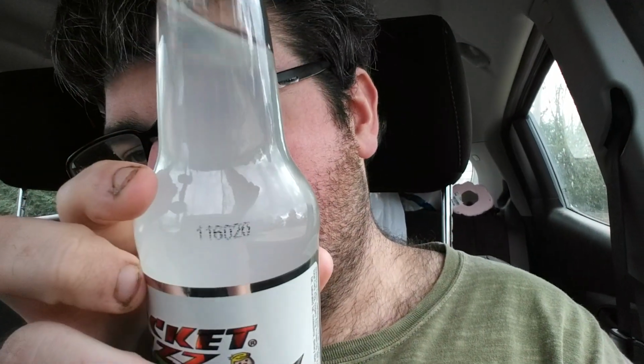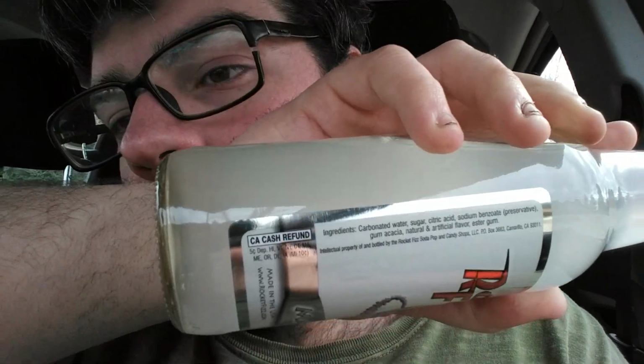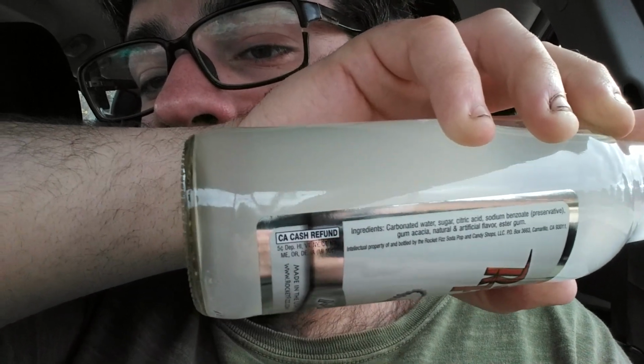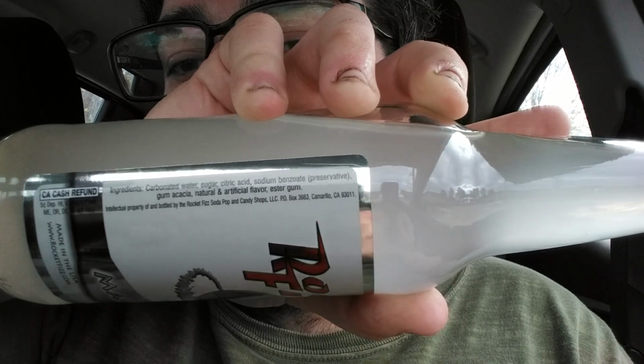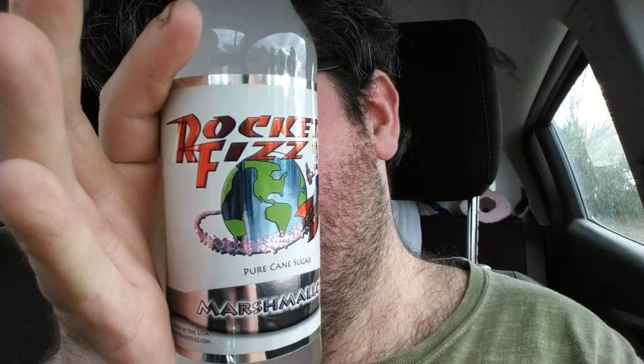It has a rocket on the lid, on the side of it. There's some code, I guess that's the best by date, November 6, 2020. The production date, I'm not really sure. If it's the best by date, then it's past the best by date. I can't really see it with the lighting. It's a cloudy day. It looked like it was gonna rain, but it didn't. The sun was starting to come out earlier, but only for a little bit.